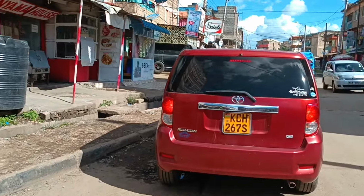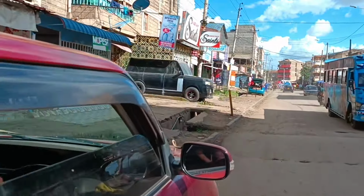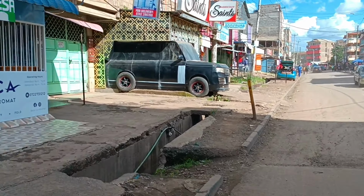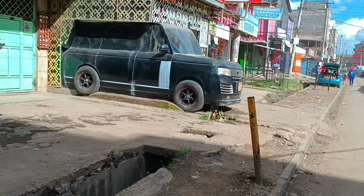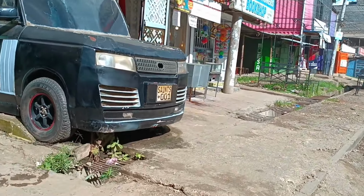Yeah, this is the guys. I got it, guys. This is the barber shop, guys. Look at that. Can you guys see that? These are cardboard, so they use it to decorate the place. Look at this. This is like a Range Rover.